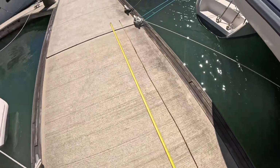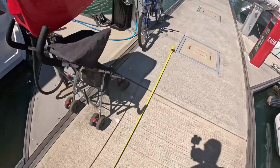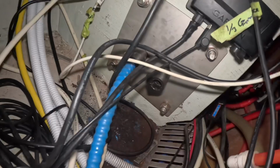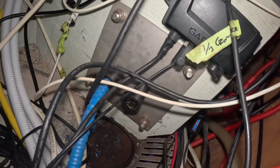So just measuring it up, got a tape in the background, so we're just short of 7 metres, so happy hunting. Next job, replace that bushing. So fortunately there's a backing nut, so that entire plate has got to come off.